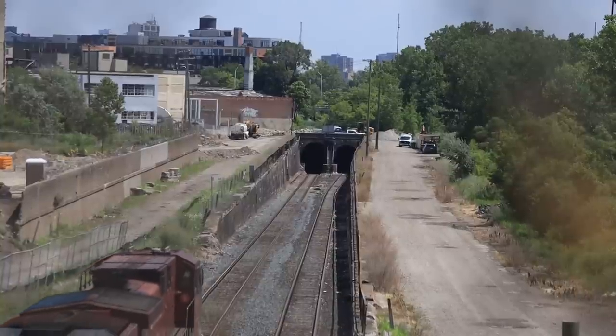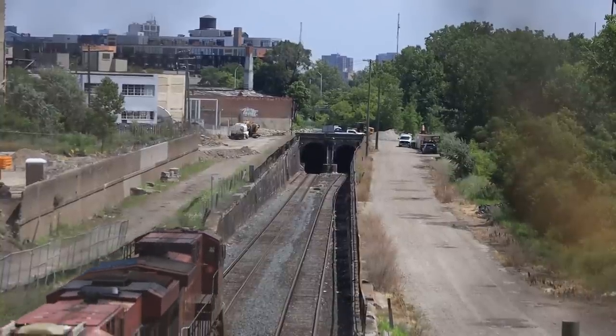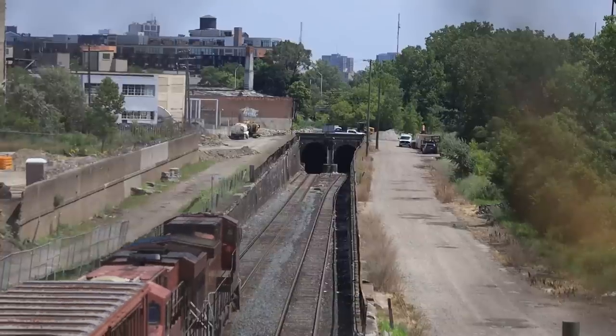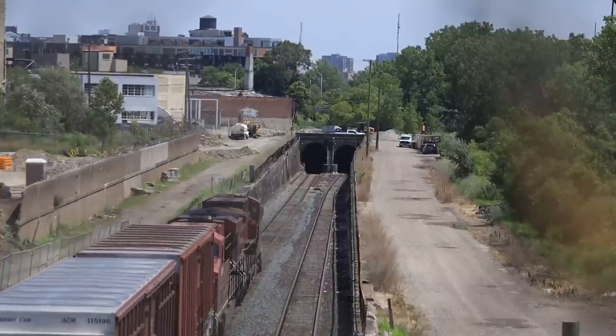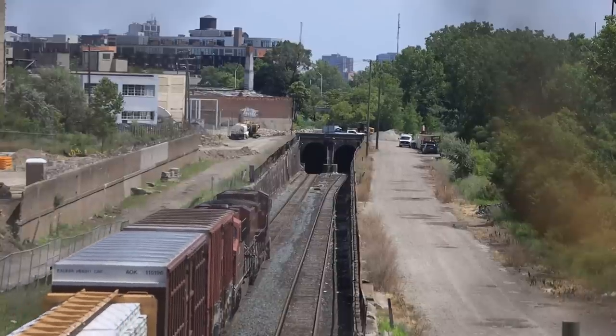On this toasty July afternoon, we watch as a Canadian Pacific General Manifest train enters the historic tunnel on its way to the Canadian city of Windsor, Ontario, seen looming in the background.